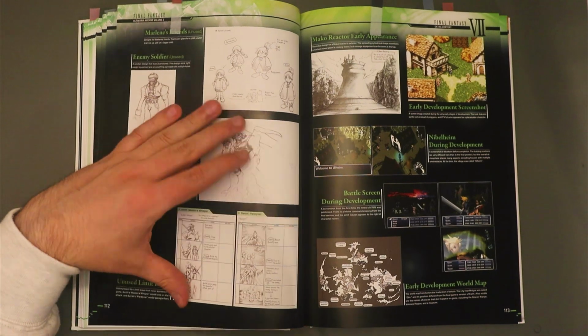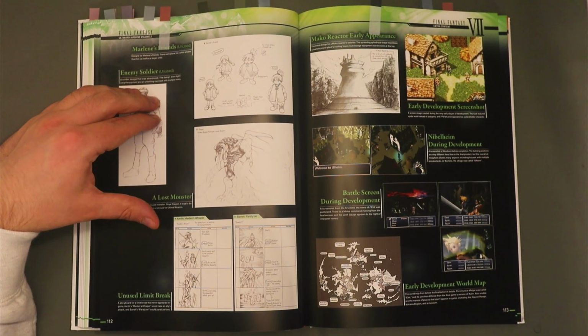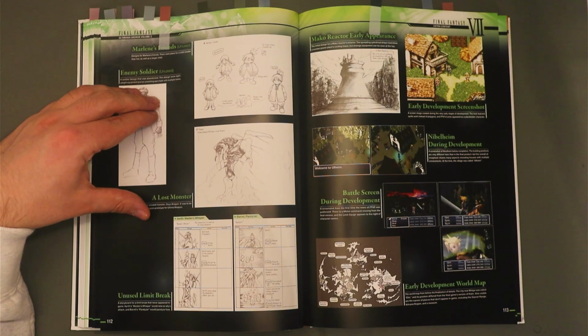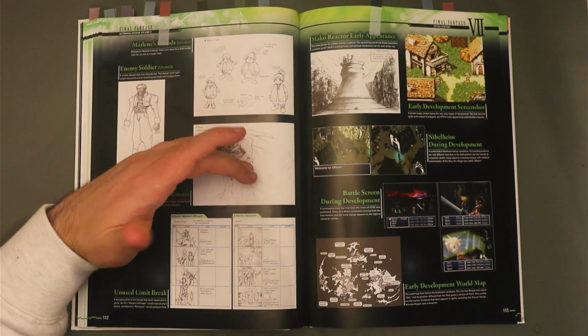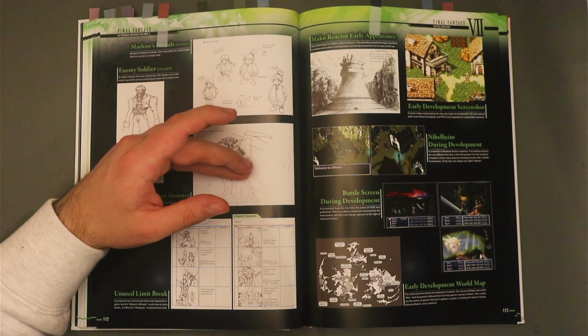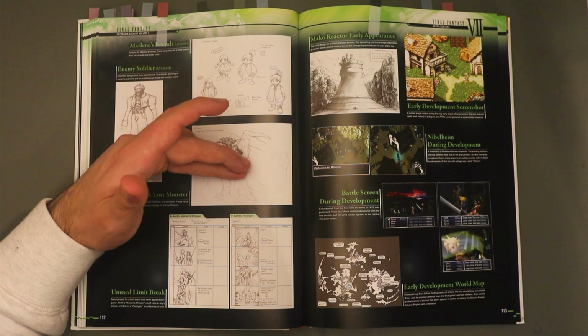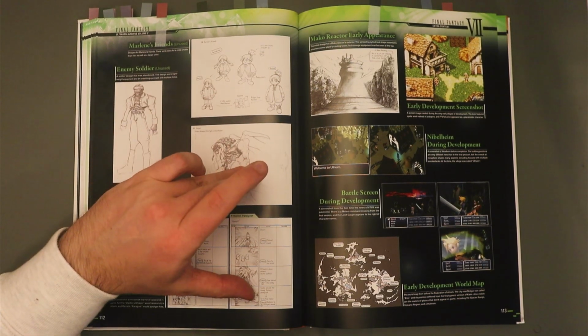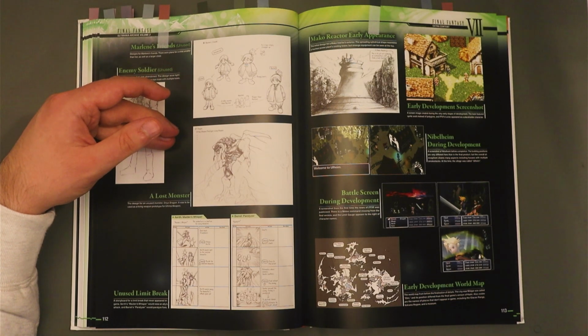And then two unused limit breaks as well. One for Aerith called Maiden's Whisper, and one for Barrett called Paralyzer. And I think it's quite good. I really like the fact that the camera goes behind Barrett, closes in on the bullets, that kind of thing. Detonates above the enemy and smoke scatters, and then they end up paralyzed, right? Which is pretty decent. What's the Maiden's Whisper?